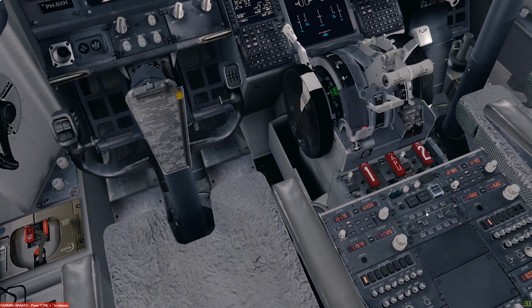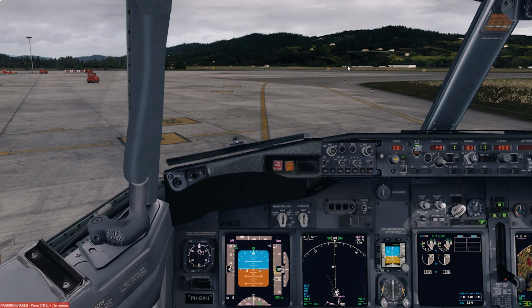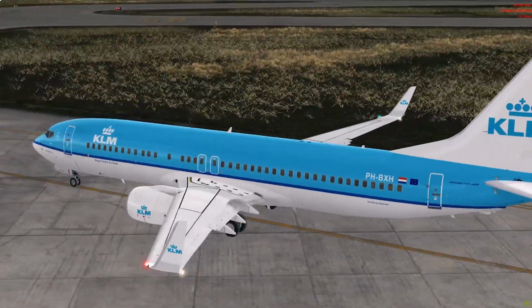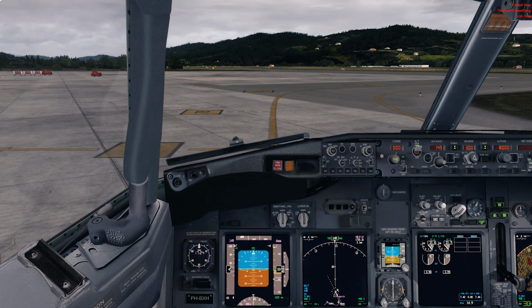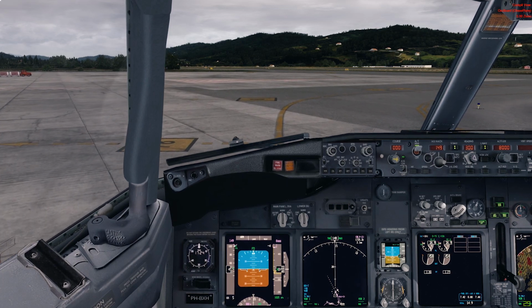Let's put the weather radar to on and have it into turbulence. Add a little bit of gain because I don't like the looks of those clouds, honestly. So parking brake is released. Very gorgeous scenery. I mean, the area surrounding this airport is phenomenal, honestly.